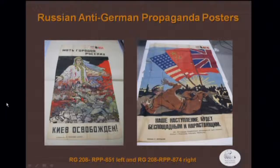Back in 2007, Conservation received a request from Still Pictures to treat a collection of approximately 20 World War II German and Russian anti-German propaganda posters so that they could be imaged for future researcher access. Traditionally, color slides have been made of similar posters and the slides made accessible to researchers. However, this has currently been replaced by digital imaging or scanning and a digital hard copy print made available to in-person researchers. The posters are hand-painted, usually on poor quality paper. Many of the posters have been folded due to their size or were separated in sections.